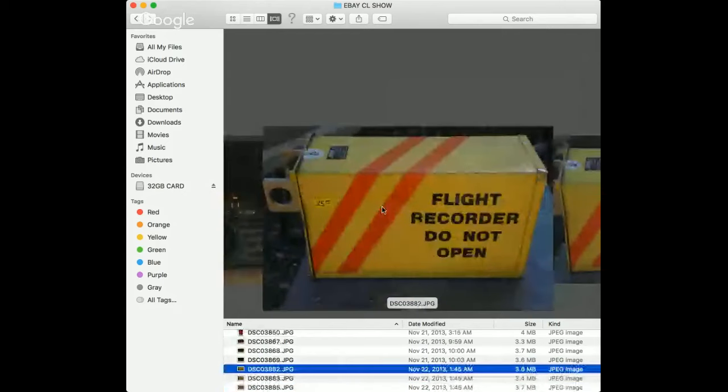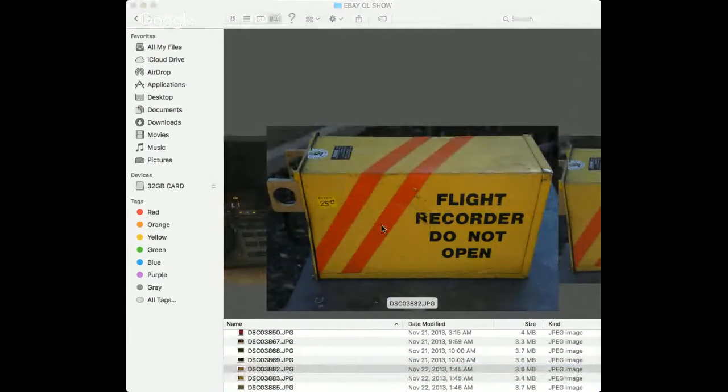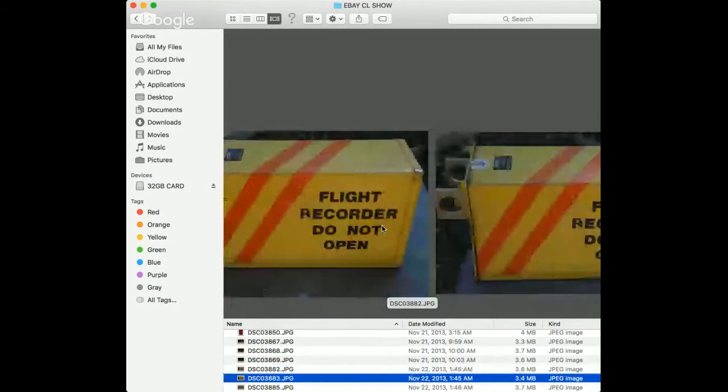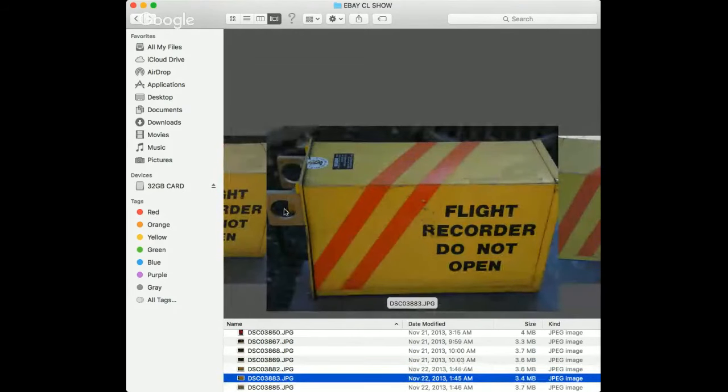What is this? What do you think this is? This is going to blow your mind. Isn't that crazy? Yeah, that's right, Jaime. A black box. Well, it's a yellow box, but it's basically a black box. That's really cool. There's something that goes here, if I'm not mistaken, a little dial. I don't know if it's for equilibrium or something.